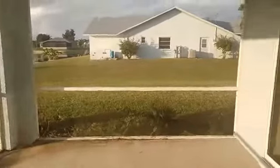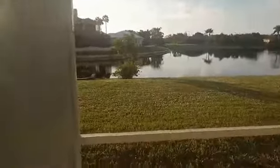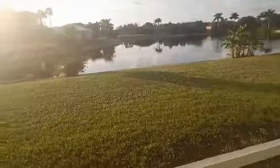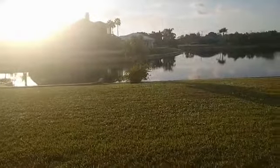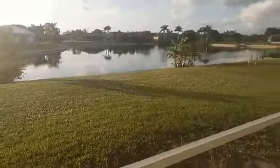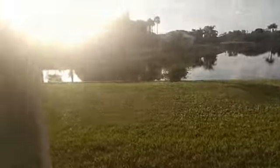If you were to add a pool, this part would be a covered lanai, and then your pool would start immediately out of here. There's plenty of room in this yard for that. I would say you could spend 35, probably 40, 45, depending on what you want to do with the pool. You've got big neighbors across the street, and you've still got a captain's dock out there.